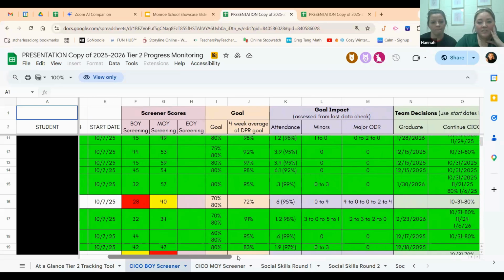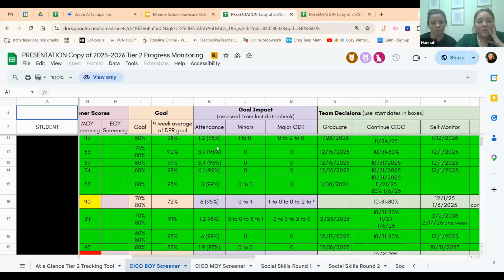And then these are some of the big things where we spend most of our time looking at them: the goal impact. If we're doing an intervention, we as a building have decided the things that we want to see impacted are attendance, minors, and majors. That just means attendance: are they here? Hopefully they have great attendance, but if they don't, hopefully check-in, check-out is providing some element of attention that is making them have a good relationship and want to be here at school.